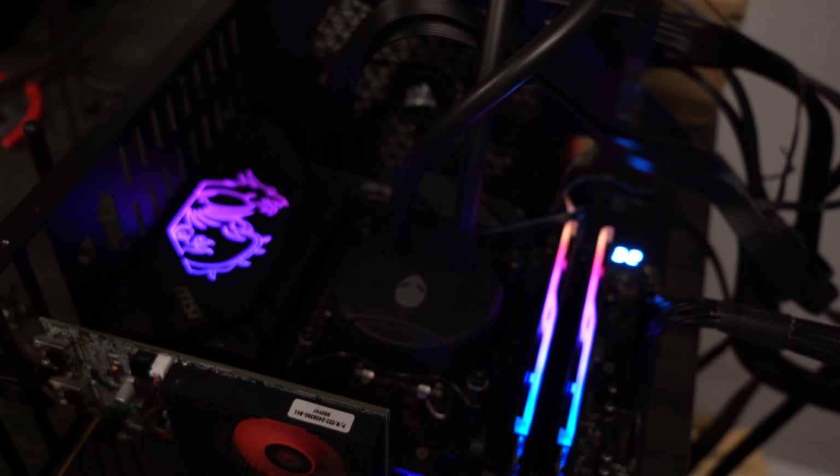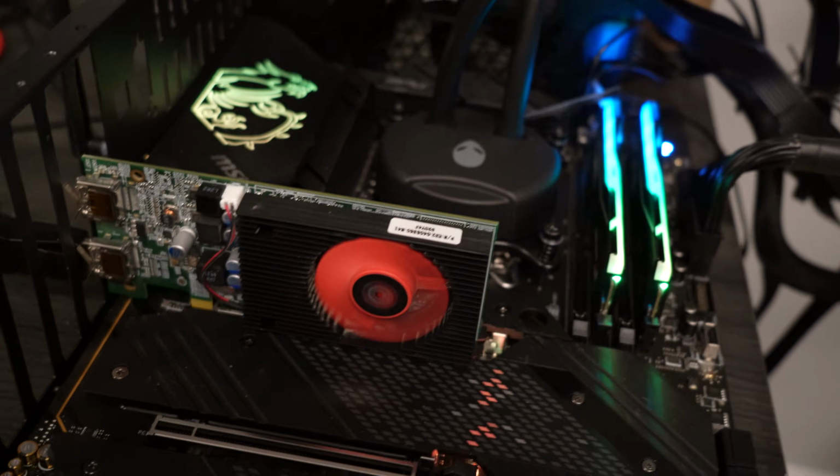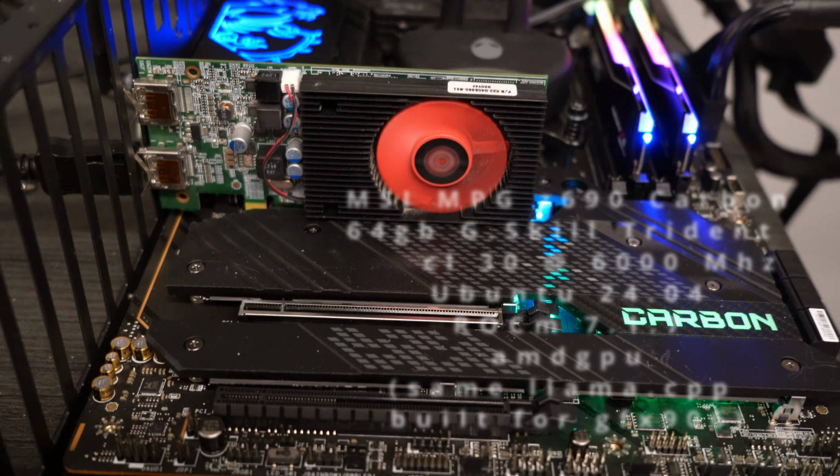And here's what we're working with today. Check out that bad boy graphics card.